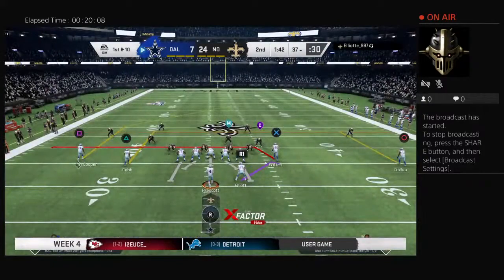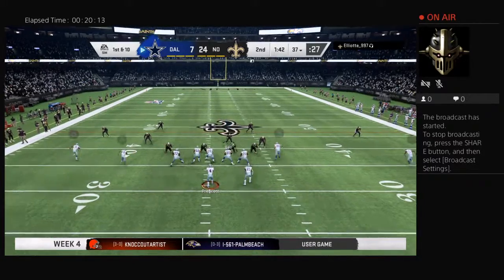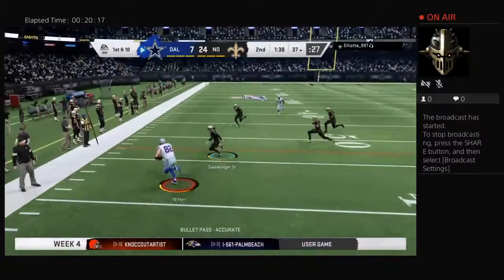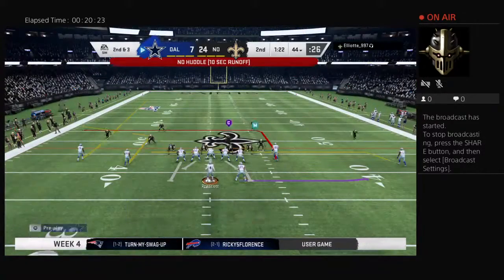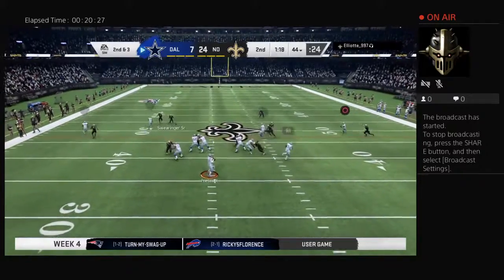Line of scrimmage, the 37 on 1st and 10. Out of the gun, here's Prescott. And this is caught by Witten, the tight end. And this will be stopped at the 44. That one good for 7 yards. 7 yards, the pickup on the pitch and catch.